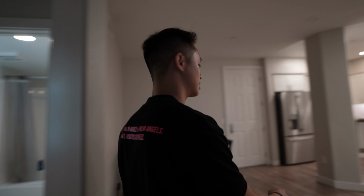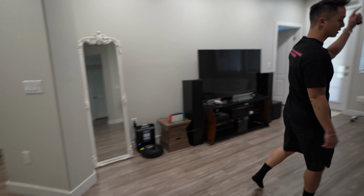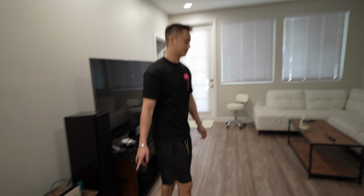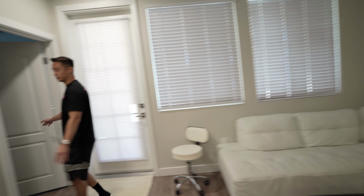I think what you guys are really looking for is the living room, guys. The living room is cool because it came with the couch, the TV, and the Xbox. We brought our own Nintendo Switch though. Let me know what you guys think in the comment section. It's pretty lit, pretty bright, right? Pretty cool. And then here is the master bedroom.